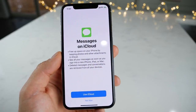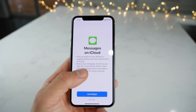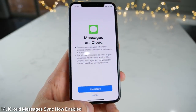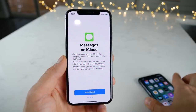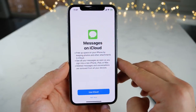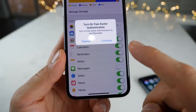And when you open up Messages for the very first time, you will see this prompt here. So Messages on iCloud. There's a new splash screen, and yes, this feature is now enabled. Within iCloud settings, you're going to be able to get a toggle in order to activate iMessages over iCloud. So something Apple actually had in earlier versions of iOS 11 and then removed, and now finally bringing it back. So you'll find that option here in iCloud, and by default it is disabled, so you have to enable it manually.